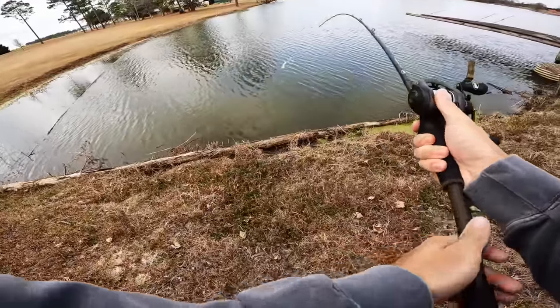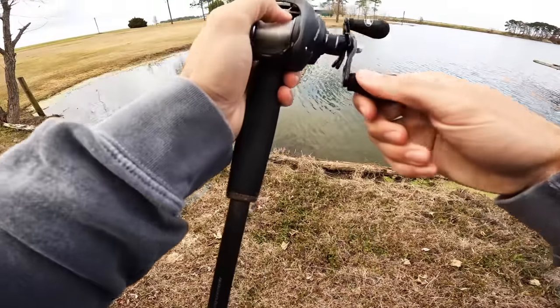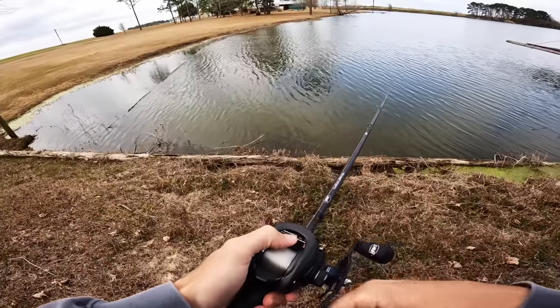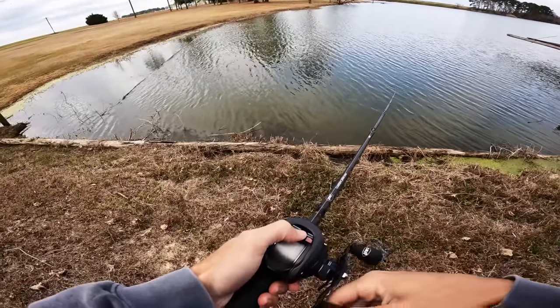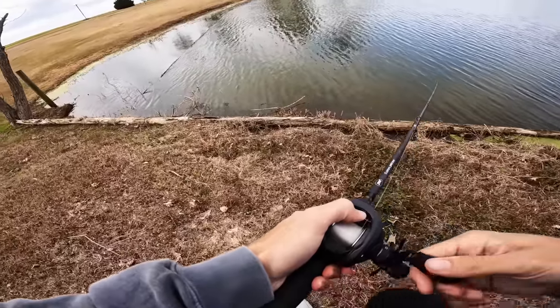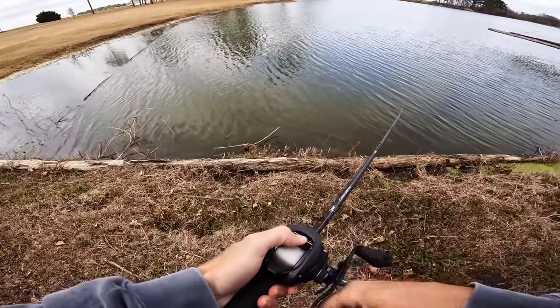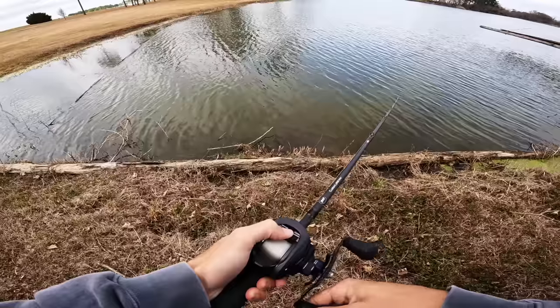All right, we're gonna get started, guys. See how this thing casts. Oh yeah, that's perfect for this rod. I'm gonna have to get down the retrieval. And if you guys have any tips on the mag draft retrieve or what's worked for you guys, let me know in the comment section down below. I'm probably gonna go with the slow, steady retrieve. I feel like that's about all you need on a big swim bait like this.